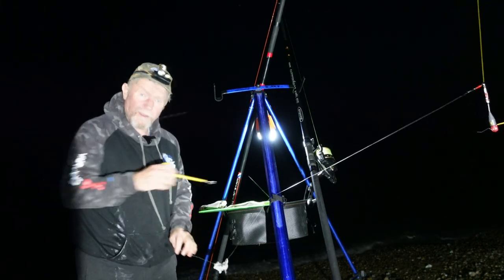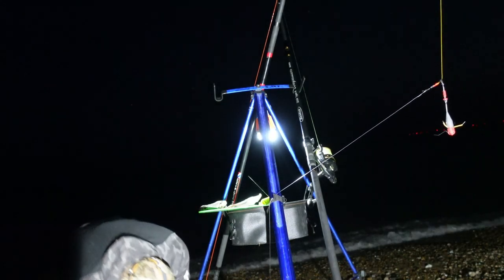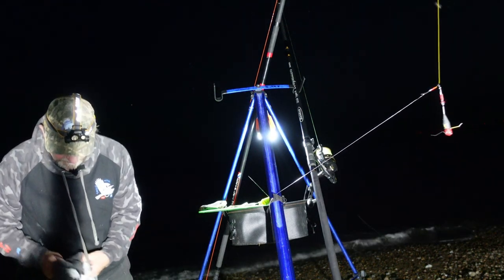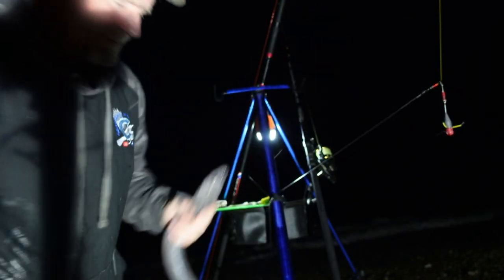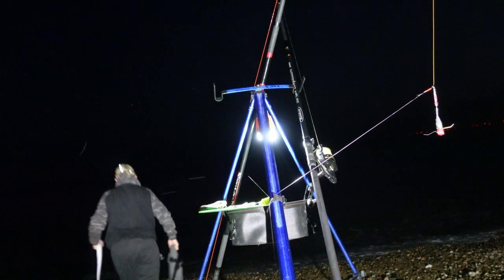So just let the weight of the fish take it off the hook. We'll wrap it up in a bit of cloth and we'll put it back in the sea. So we'll get a little selfie picture first. There we go. Whoops. One very lively little conger. It's getting back. Swim, swim, little conger.